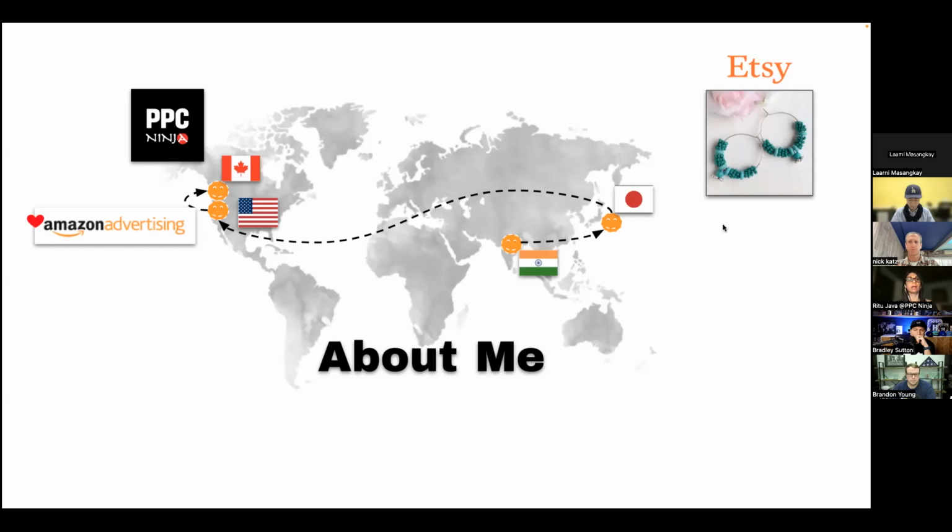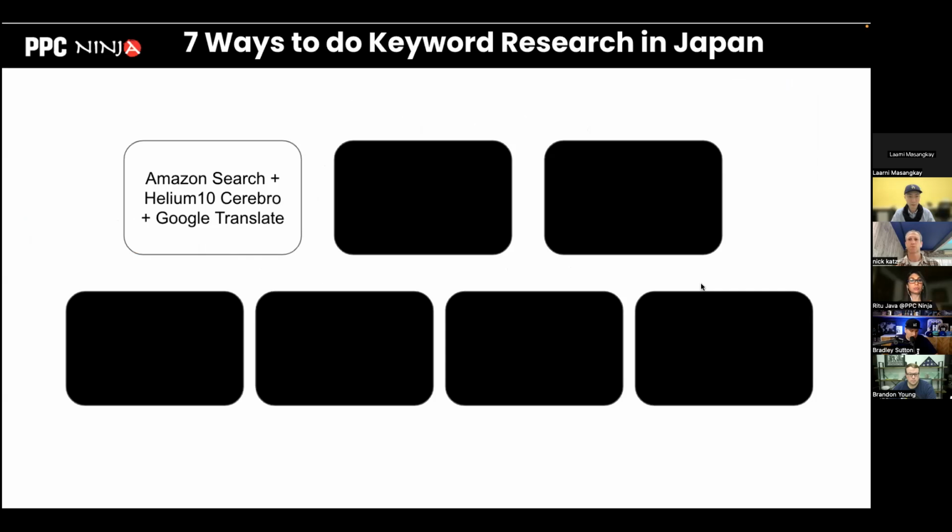So I just wanted to share a few of those ideas with you guys today. Now, I have here seven ways to do keyword research in Japan, because we really researched this. We said, okay, what are the different angles to actually arrive at the best set of keywords that you could go after? There were different ways to do it, right? You could enter from so many different directions.